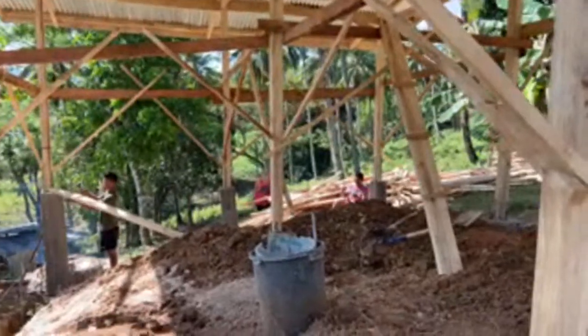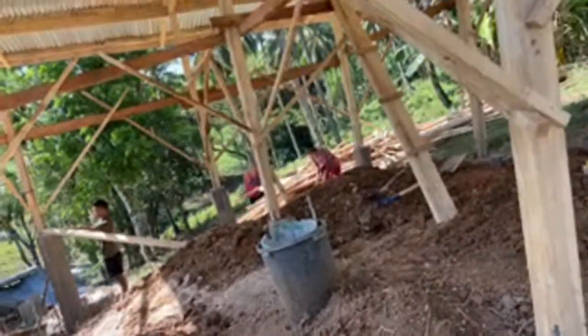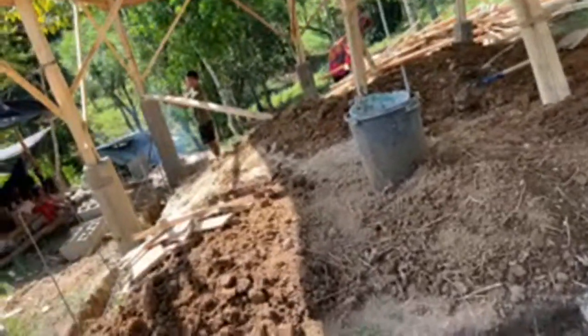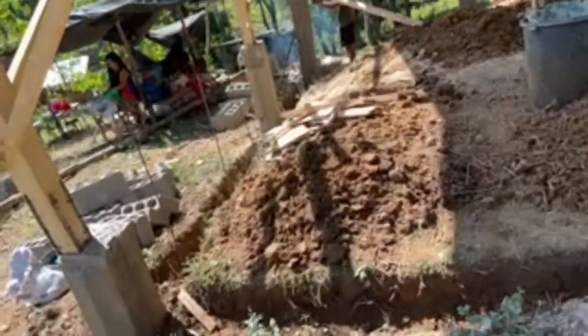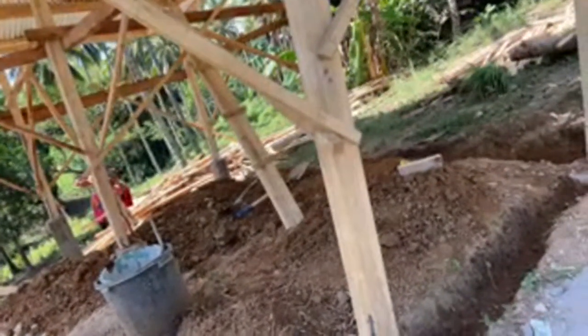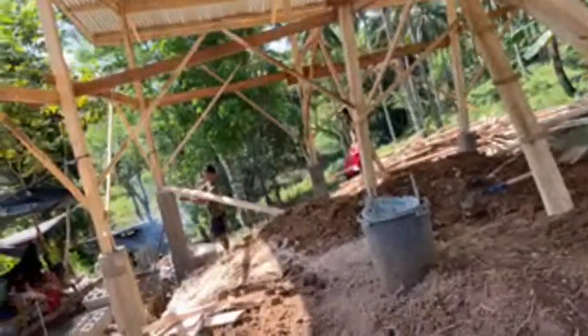It looks big in the camera. Yeah, it looks big in the camera, but 20 by 18 is not big. It's like a studio-size room, like the size of my room. No, my room is bigger because that's 20 by 20 with an extended CR.